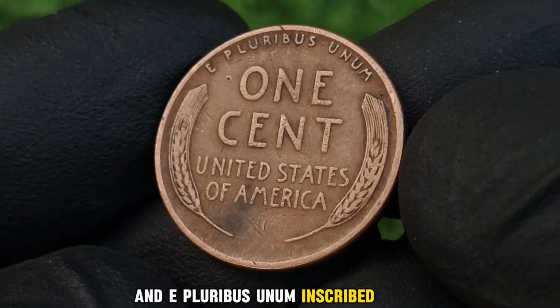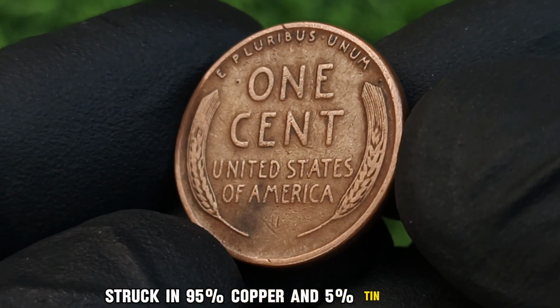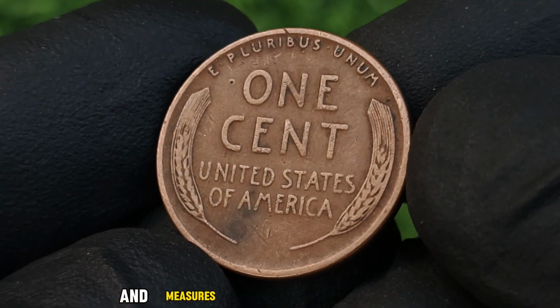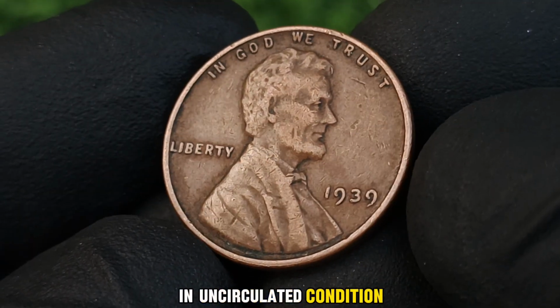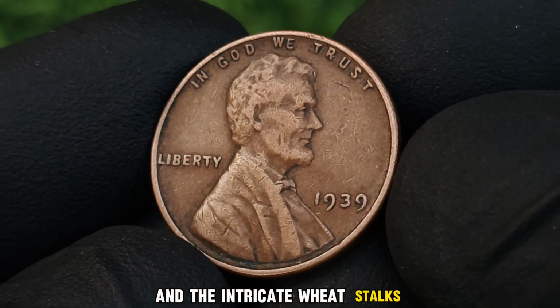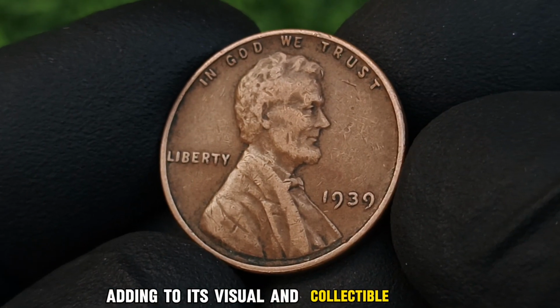The reverse showcases the iconic wheat ears flanking the denomination 1 cent, with United States of America and E Pluribus Unum inscribed above. Struck in 95% copper and 5% tin and zinc, the coin weighs 3.11 grams and measures 19 millimeters in diameter. In uncirculated condition, the sharp details of Lincoln's portrait and the intricate wheat stalks make the coin truly stand out, adding to its visual and collectible appeal.